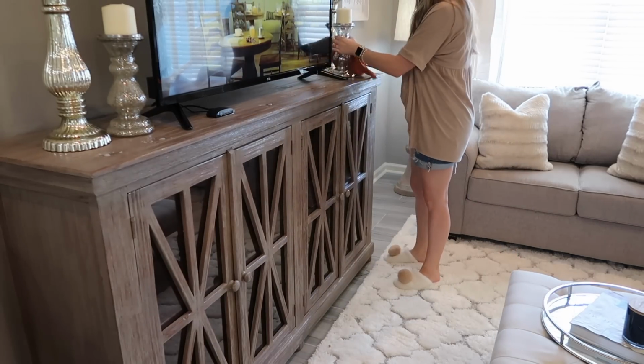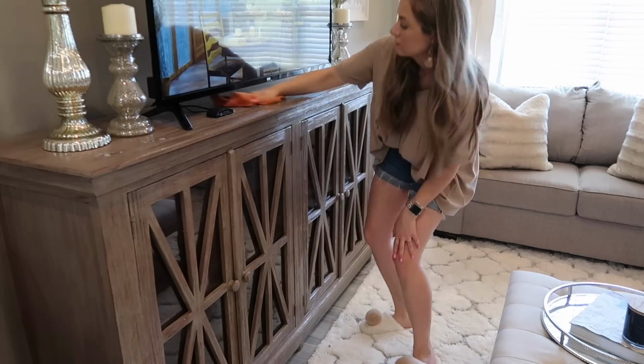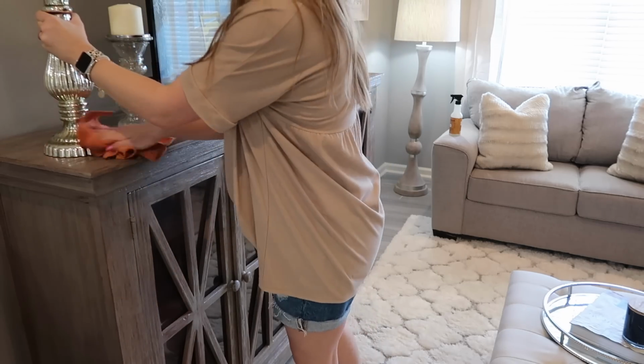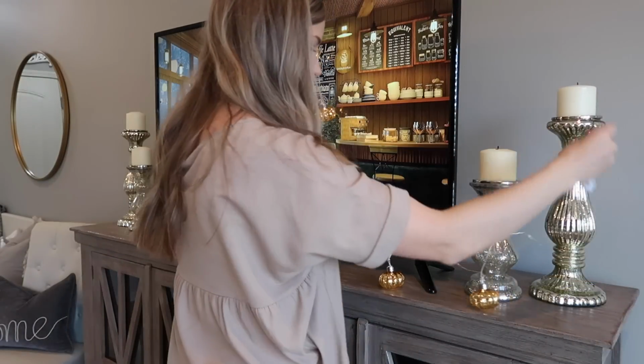Now I'm just wiping down our TV stand with some Mrs. Meyer's multi-surface spray in the apple cider scent. And I love this for fall. It makes everything smell so cozy. And this TV stand is kind of a weird texture. It's wood, but then it's painted, so the multi-surface spray works fine on it.